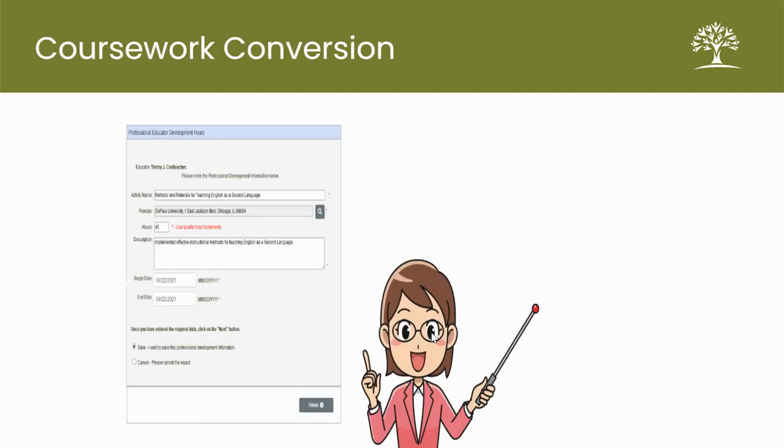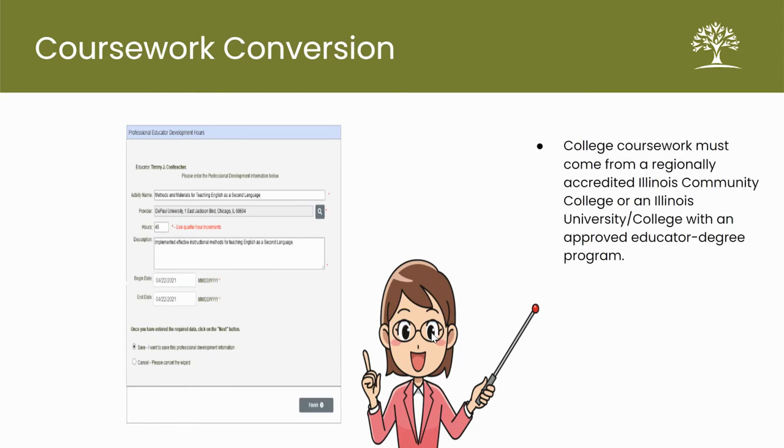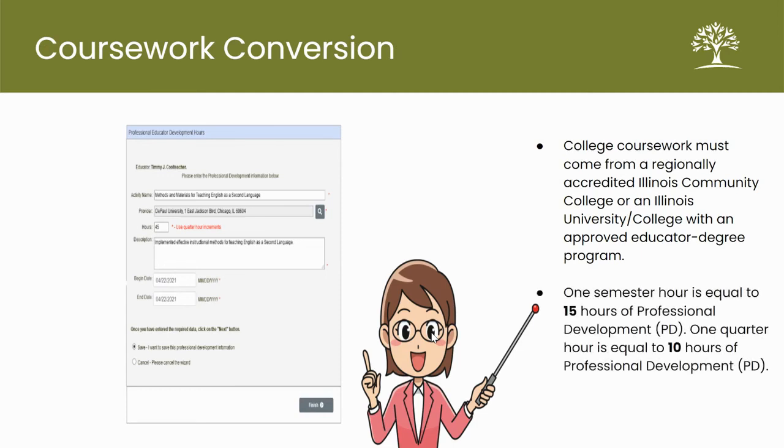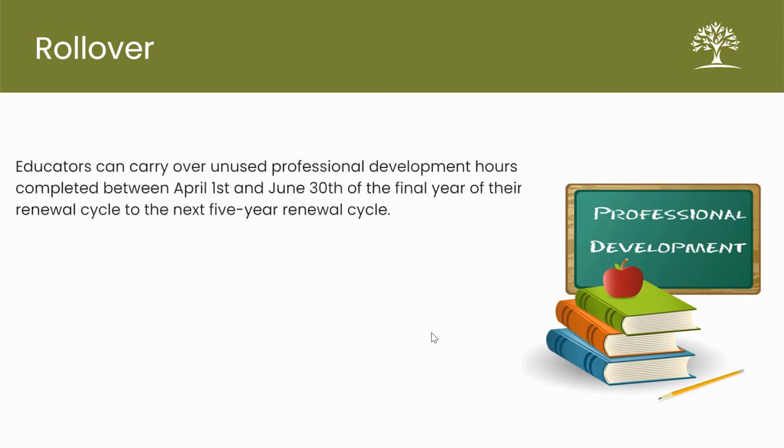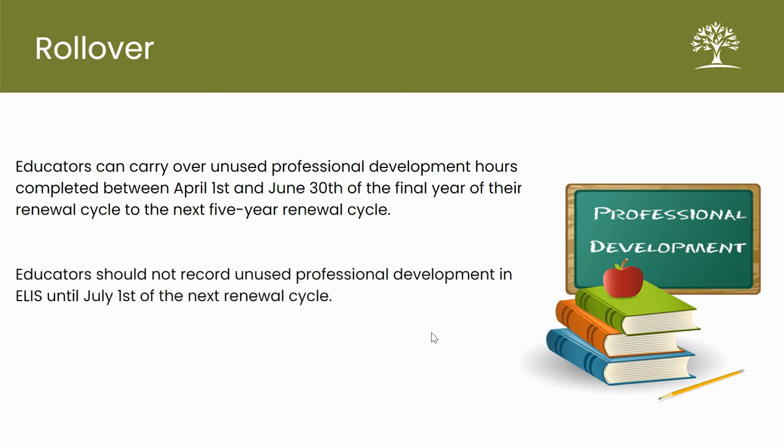College coursework must come from a regionally accredited Illinois community college or an Illinois university with an approved educator degree program. 1 semester hour is equal to 15 hours of professional development, and 1 quarter hour is equal to 10 hours of professional development. Educators can carry over unused professional development hours completed between April 1st and June 30th of the final year of their renewal cycle to the next 5-year renewal cycle.